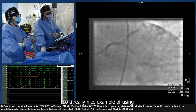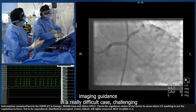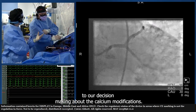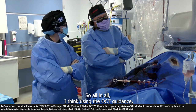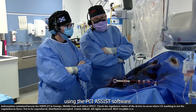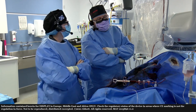So really nice example of using imaging guidance in a really difficult case. Yeah. Challenging, you know, but the imaging really added to our decision making about the calcium modifications. So all in all, I think using the OCT guidance, using the PCI Assist software to do StentVis and StentVessel Vis, it's been really, really helpful. Yeah, I agree.